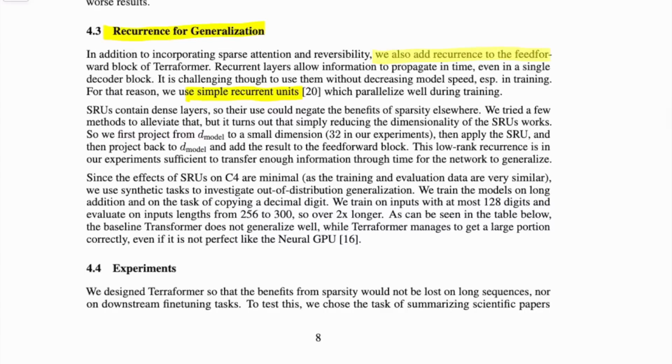We also add recurrence to the feedforward block of Terraformer. Recurrent layers allow information to propagate in time, even in a single decoder block. Okay, I think I understood that correctly. So within the feedforward block right here, there is a recurrent connection between the different tokens. Every token goes independently through that, but now we introduce a sort of dependence, a function that goes from the first token to the second to the third and so on. A small recurrent neural network.